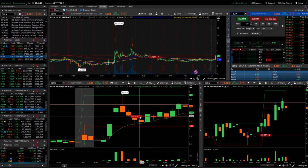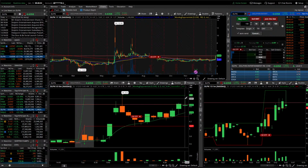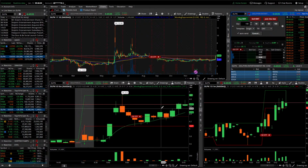Kind of all over the place. I gotta make a decision here. Another pretty big, pretty nice size upper shadow there. I gotta decide here in a minute if I want to lock it out here at this resistance, or if I want to try to give it a little more time.